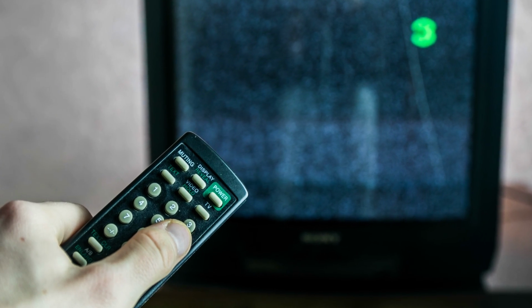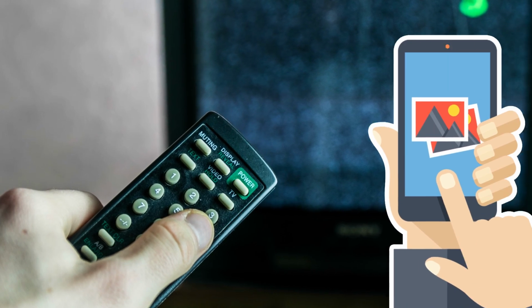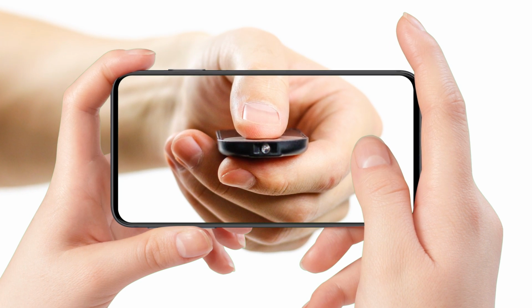If you're unsure whether your remote control batteries are out of power, just pull out your smartphone and launch the camera app. Next, point your remote control at the camera and press any button.